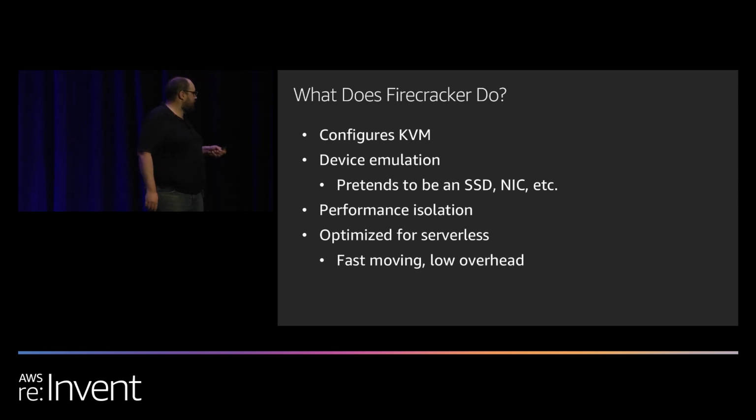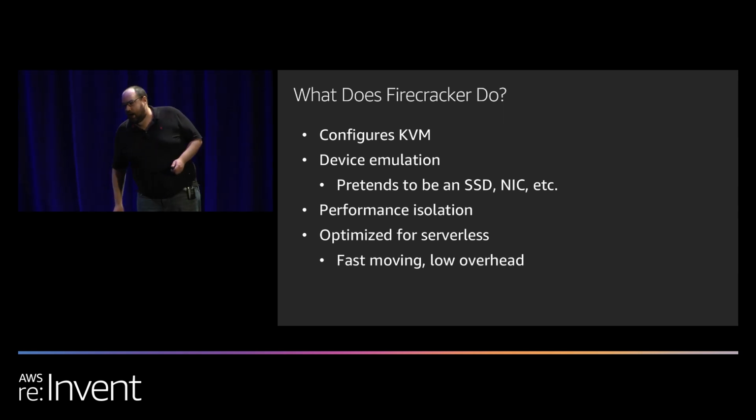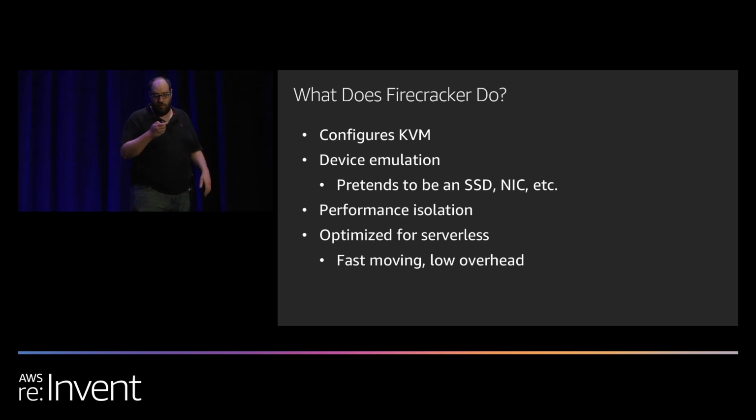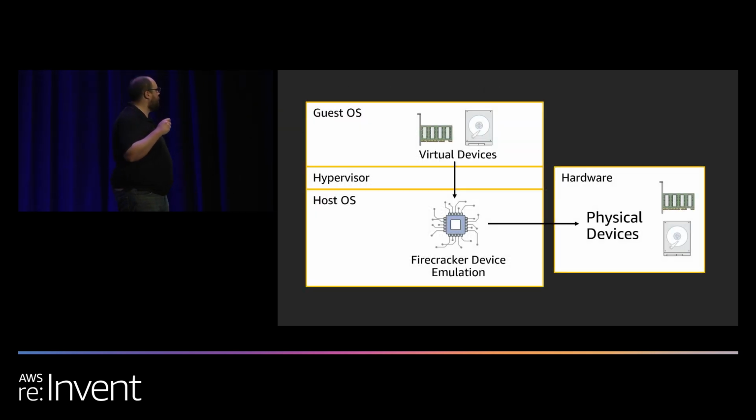And Firecracker, as I said, is optimized for serverless. We built it especially for serverless: very low overhead, 5 to 8 megabytes, depending on what you're booting. It can boot Linux in 100-ish milliseconds, and it can boot a microkernel in 5-ish milliseconds. And so it's a very, very fast-moving, small piece of software.